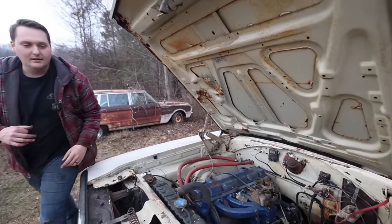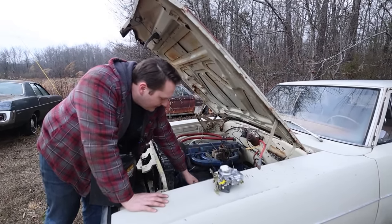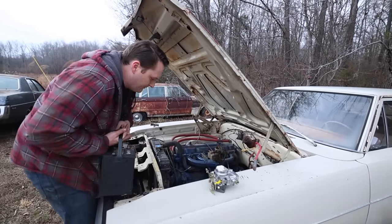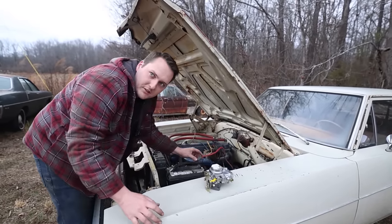So we've got a battery here. I'm gonna drop it in to see, does anything work? And thankfully, the battery hold down's right there. So no ratchet straps for you, Coronet. Oh boy, there you go. Did you hear that?